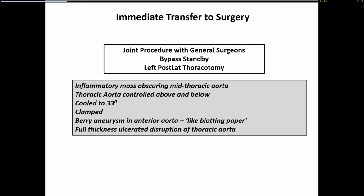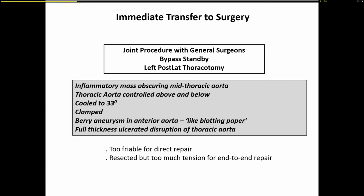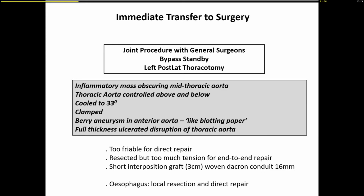And really what we found, as you could see on the CT, was just this horrid and really complete disruption and loss of full thickness of the anterior aorta, just really held by a paper-thin membrane of clot over the aorta. So in terms of resection, you couldn't just bring it together. There wasn't any healthy tissue to bring together. And trying to do a little end-to-end resection, we were worried it was just too much tension. So eventually, rather reluctantly, we agreed to put in a small 16mm Dacron graft as a short end-to-end anastomosis. And the general surgeons did a local resection of the esophageal rupture in theatre.